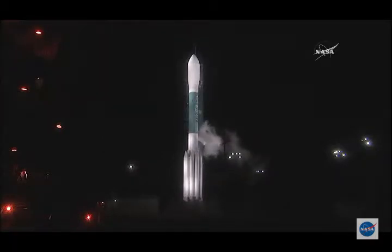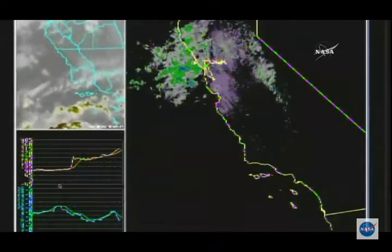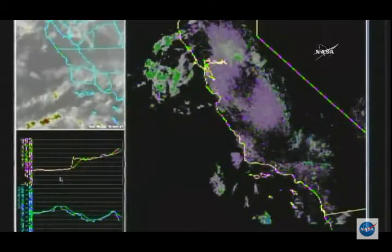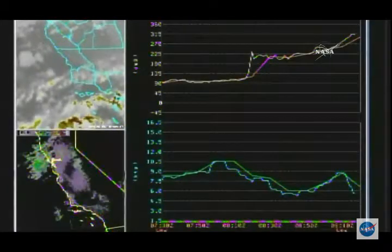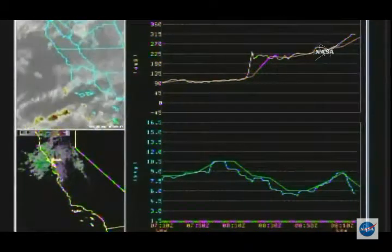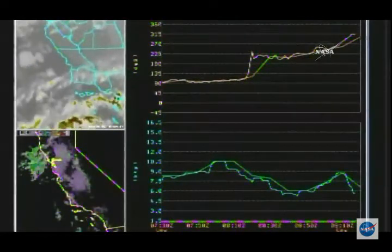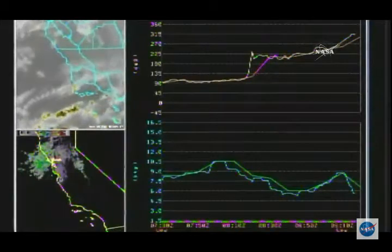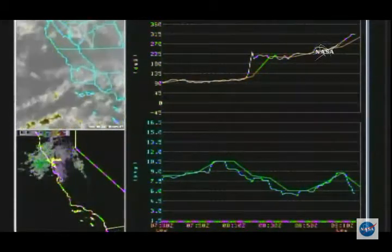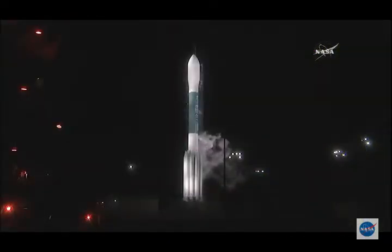Beginning with channel 9, current satellite loop indicates a continued stream of high-level clouds in central California. Current radar loop indicates no significant returns. Winds at the 102-foot level on Tower 2 show directions swinging back out of the west. Winds are very light. They're currently 3 knots with occasional gusts to 7 knots. Turning to channel 10, there are no watches, warnings, or advisories in effect.